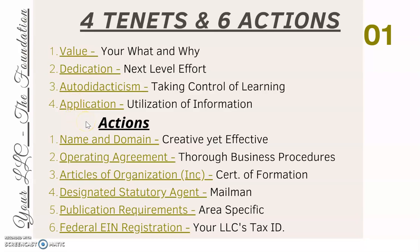The next 6 steps are our 6 actions and actually making a legitimate limited liability company, and that's across all 50 states. So we have to choose our name and domain, and it has to be something together that goes together. If your name is The Honeybee, you probably want to get a domain that is thehoneybee.com.